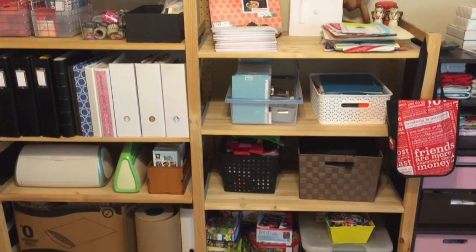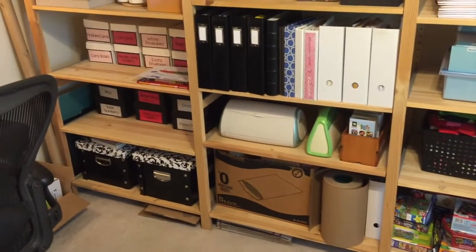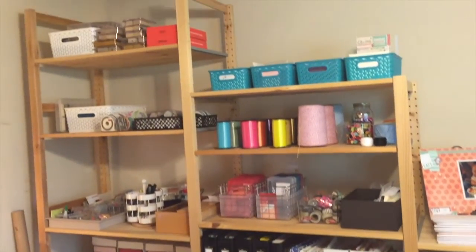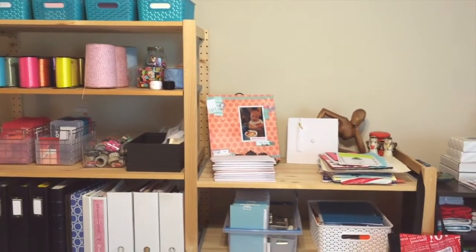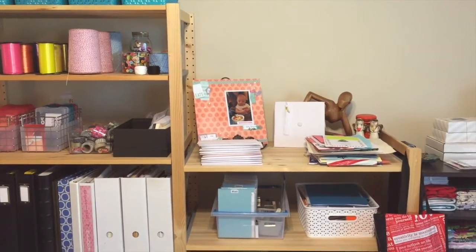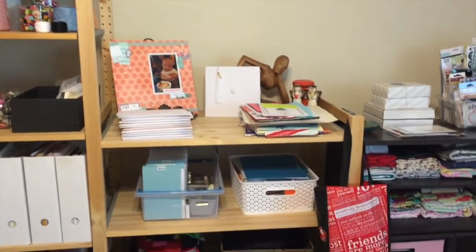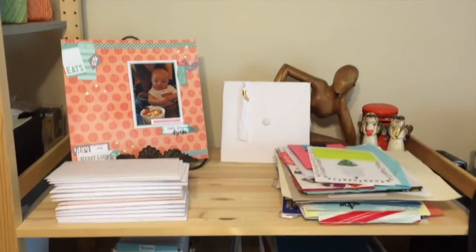I am back with the very last installment of my craft room tour, and this is where I'm going to share with you what is on this very large shelving system that I have in my craft room. This is where a lot of my storage happens. I have a lot of stuff in my room, as you can see if you watched the other two installments, but this is kind of the jumping off point of where my craft room started. So let me share. We're going to start at the right and go left.